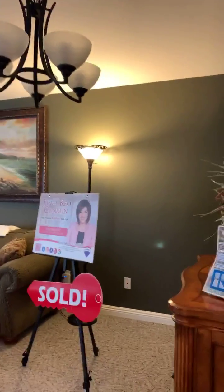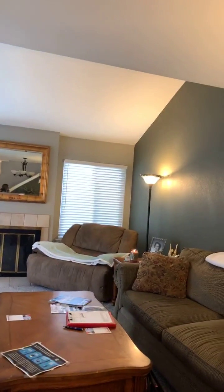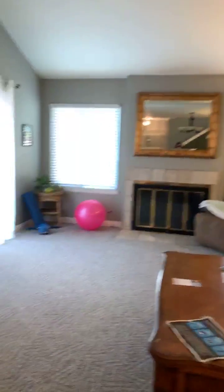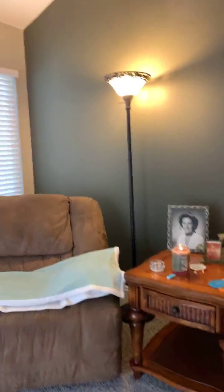So this is the living room with a nice vaulted ceiling. Now, if you're looking to buy this place, your payment is around $2,200, principal and interest, if you're looking at 3%. I'm going to discuss that later in terms of what your payment would look like for a starter home like this. Okay, so here we go.